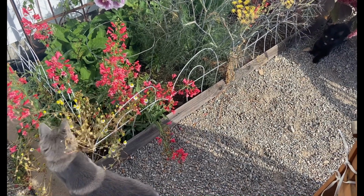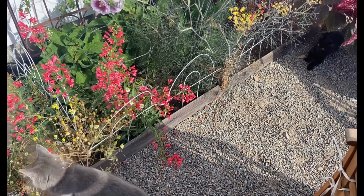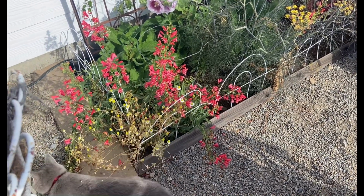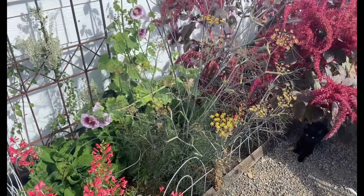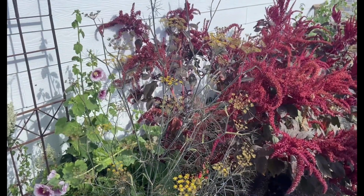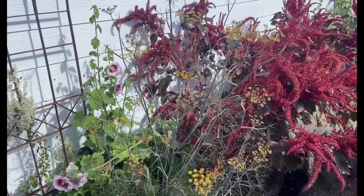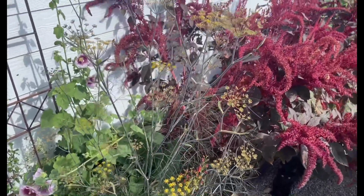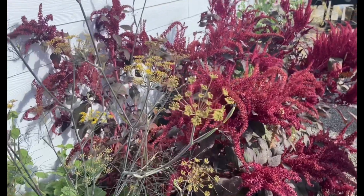Are we going to have an attack of the cats? Nope. I guess not. But I'm definitely going for a cottage garden look over here. I'm obsessed.